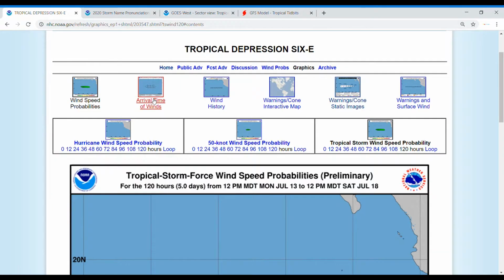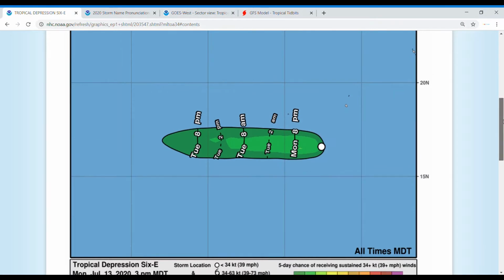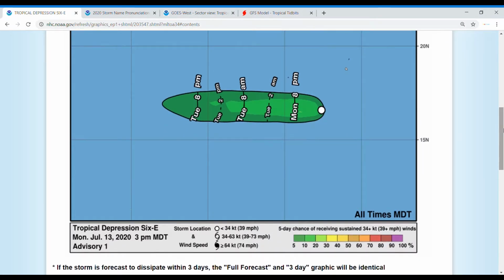So wind speed probabilities, and let's actually combine that with the arrival time. This is exactly what I was saying, because these wind speed probabilities for something that is expected to become a tropical storm through the National Weather Service's eyes are very low. This is the chance of receiving tropical storm force winds, and the highest I can see here is right here, and that's 20 to 30%. A 20 to 30% really doesn't scream tropical storm to me. To me, you would have to have greater than 50 to really scream tropical storm.